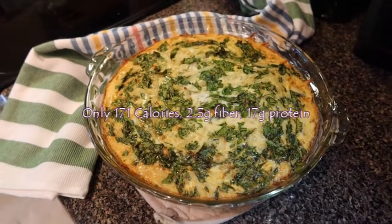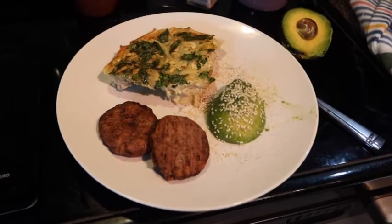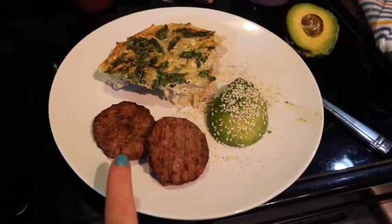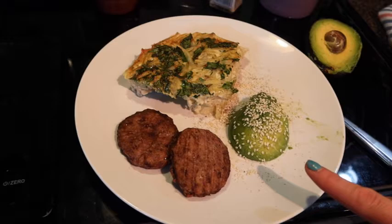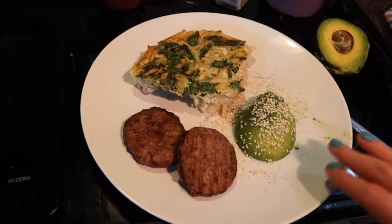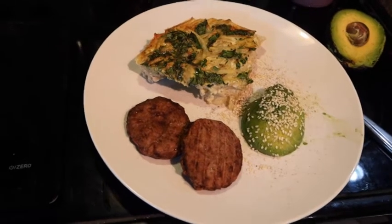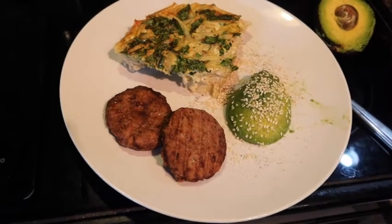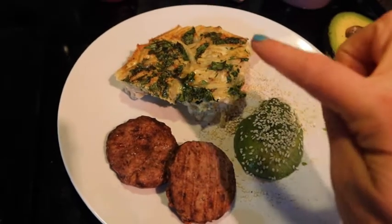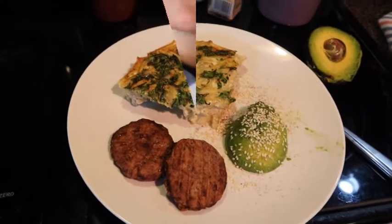Isn't it so pretty? So it is 11:30, and this is my first actual official meal of the day. 2 Jimmy Dean turkey sausages, half an avocado with salt, pepper, and then some sesame seeds. So I'm doing seed cycling to help balance my hormones. I'm in my post-ovulation period, so I am going to be incorporating more sunflower seeds and sesame seeds. So I just sprinkle sesame seeds on my avocado. Then I have the spinach and egg white bake. I'm going to get this down and probably add some hot sauce because I'm hungry.